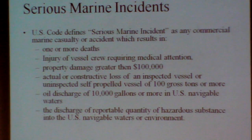U.S. Code categorizes an accident or incident into 2 categories, serious or not serious. To be a serious marine incident, you have to have 1 or more deaths, an injury to a crew member that requires medical treatment, damage to or loss of the vessel, an oil spill greater than 10,000 gallons, or the discharge of a reportable quantity of hazardous substance.